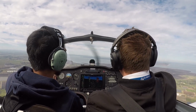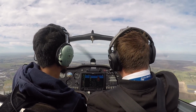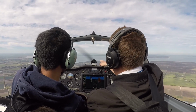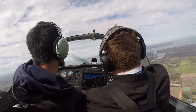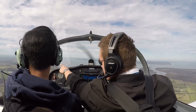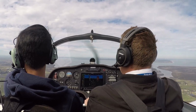This inlet that's got all the boats in it, and you see there's a tiny little town on the edge of the water. That's Warneet, and so are all these houses on this side of the water as well. And then that little town over there is the town of Blind Bight. The reason we use it is it's approximately 5 miles to the west of the airfield. The airfield's down there, just on the right on the edge of the water.